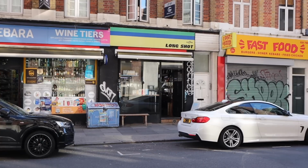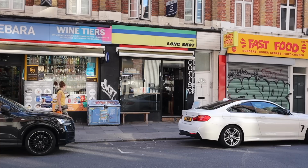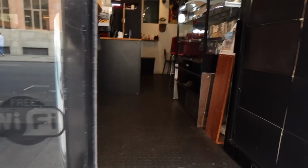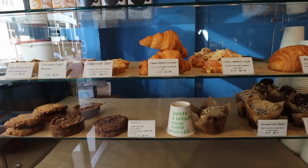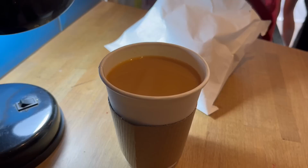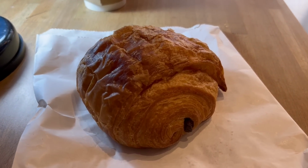So I decided to go to a place called Long Shop. It was pretty close to my hotel and decent prices too. It's a small little compact cafe, but had some decent looking pastries on sale, which is what I went for. I went for a cup of tea and a pain au chocolat, and it came to £3.70.